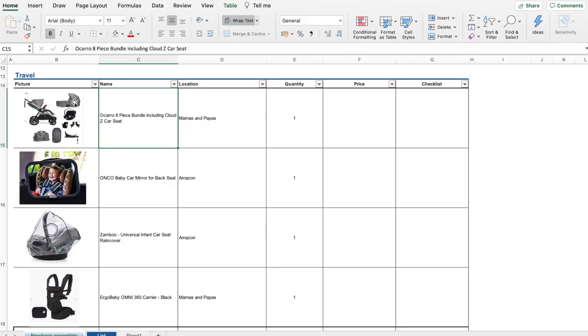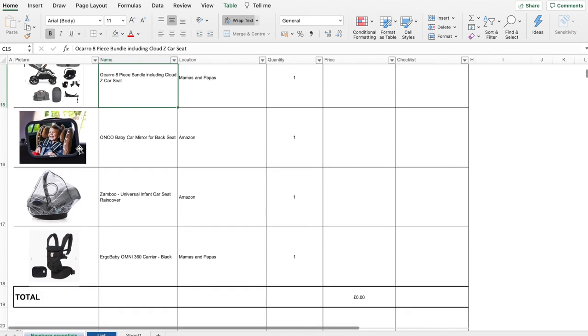This is the entire set that I'm buying. It is the travel set with a pushchair, the carry cot and the car seat along with a footmuff, I think that's what it's called, and it's got the ISOFIX, the adapter, the coffee holder and also a diaper changer, a diaper bag.